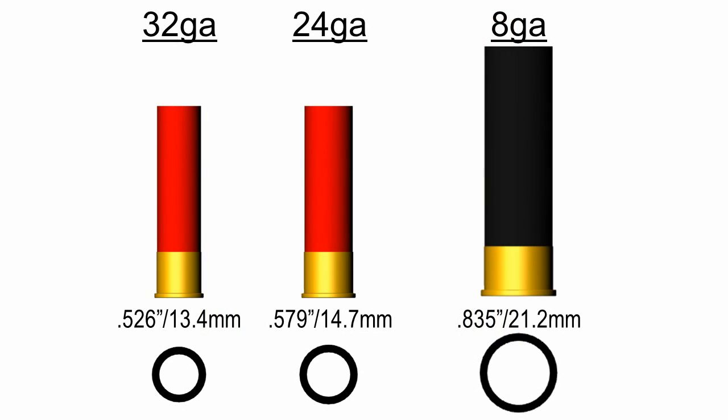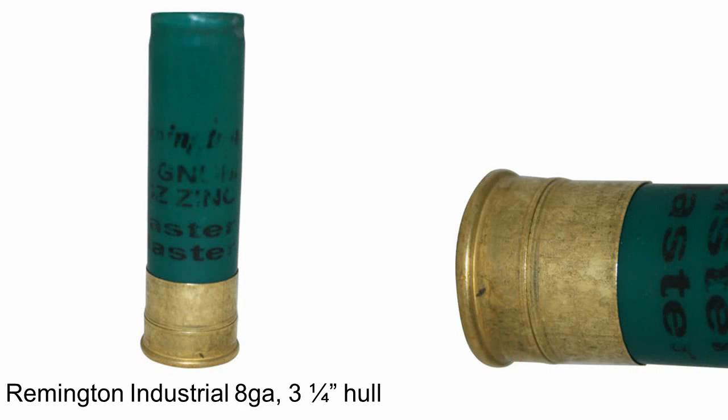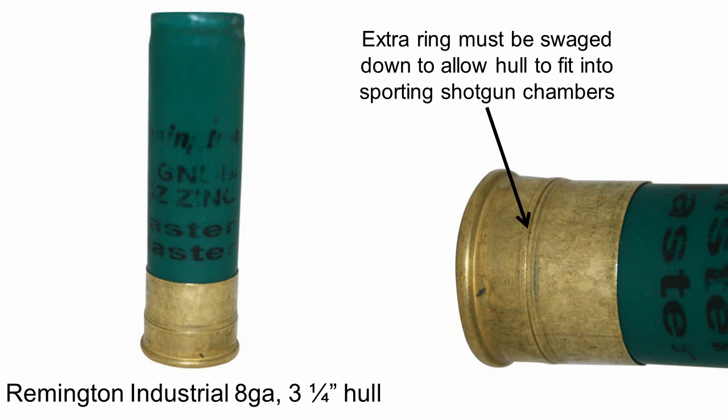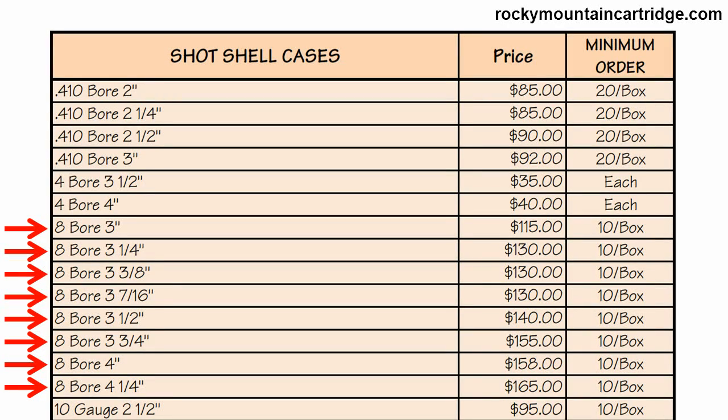Looking at some rarer bore sizes for a minute, shells for the now obsolete 8 gauge range from 3 inches to 4 1/4 inches in length. Loaded 8 gauge shells are neither cheap nor easy to find, but if you reload, the currently produced 3 1/4 inch industrial 8 gauge hulls can be modified for use in shotguns, or you can buy 8 gauge brass cases in a variety of lengths.